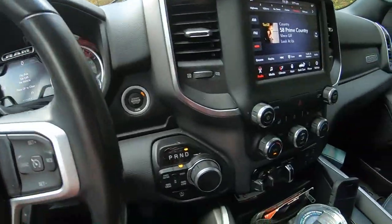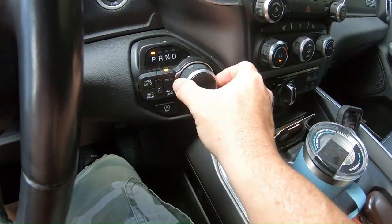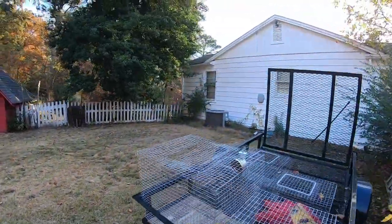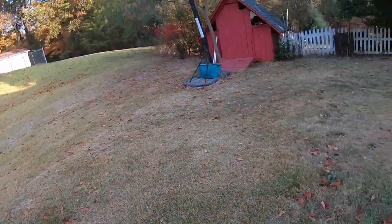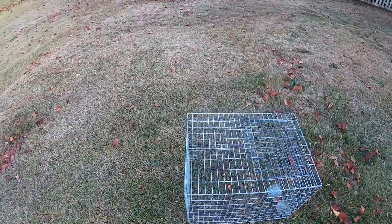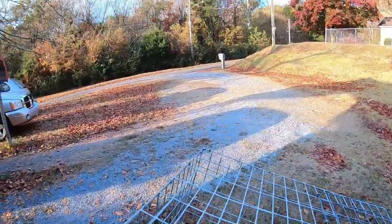So this is a new Dodge. Okay, so we need to go over to the coop at the other property and pick up a pair of our breeders, Ameraucana hens, that we just sold. So let's take the truck on its first journey for what we needed it for.